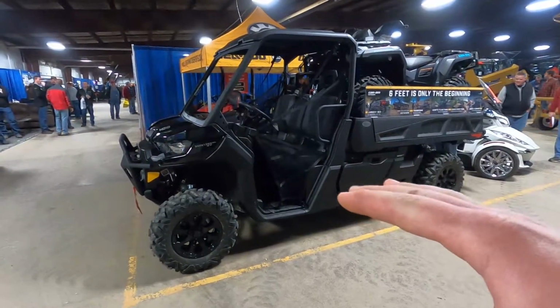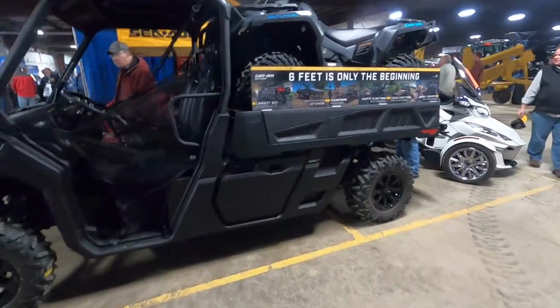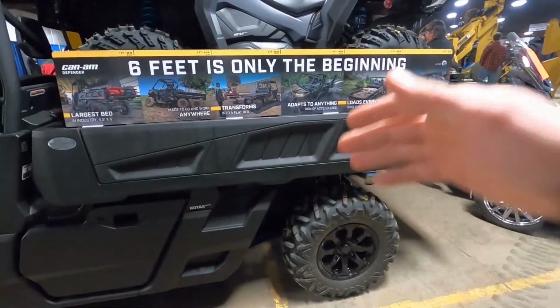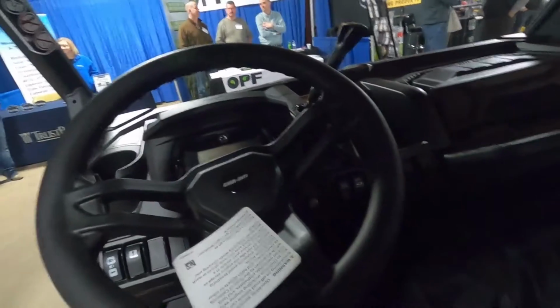So here's the dealer that we bought our Defender HD8 from, and they've got the new Defender Pro here. And at some point, I think we are going to upgrade to a Defender Pro. This one's the 85 horsepower variant.